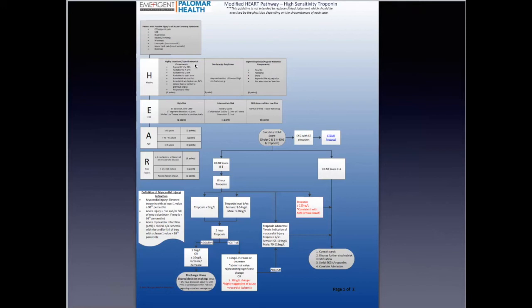So here we have, once we calculate a HEART score, we're applying it to this 222 algorithm of ordering 2 troponins 2 hours apart. And after the first troponin, if the troponin is elevated, then we're going to consult cards and consider some form of risk stratification, whether that's going to be a cardiac stress test or a cardiac cath, or if it's something in between like a stress echo. Those are decisions that we'll make in consultation and support of the cardiologist.